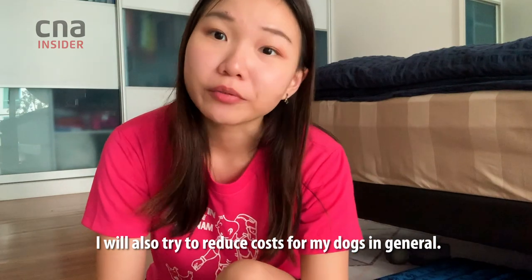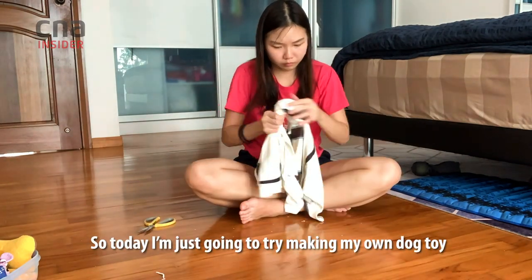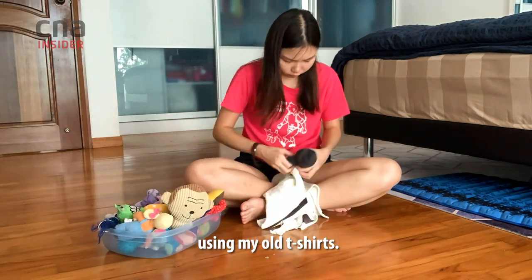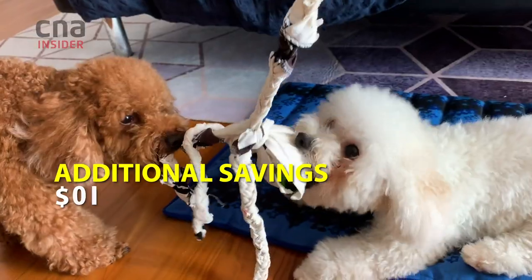I will also try to reduce costs for my dogs in general. So today I'm just gonna try making my own dog toy using my old t-shirts. Yay!